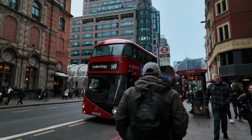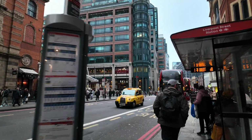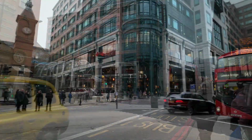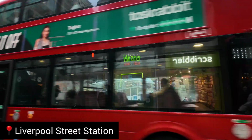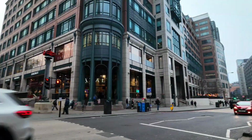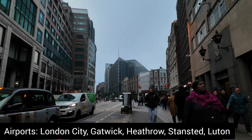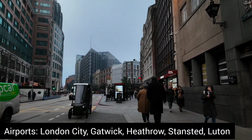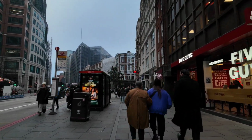And so here we are in front of Liverpool Street Station. So from here you could go to different airports. From here also you could get buses, you could get trains to different destinations. So it's a very busy train station.